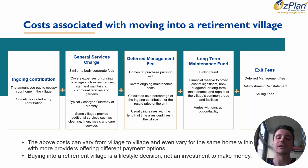We then have a long-term maintenance fund, which is almost like a sinking fund, if you will, and it's a financial reserve to cover significant costs or non-budgeted items. And these again vary with contract options and facilities.